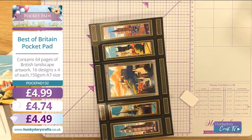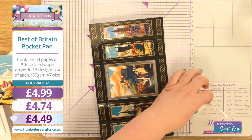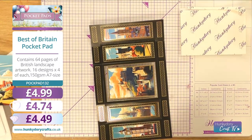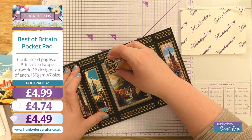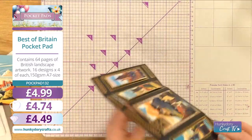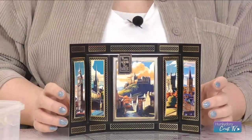I didn't. So this time I've gone into a normal book of sentiments and I've got "From Across the Miles", which I think is perfect for a card like this. Oh, that is fabulous. You've got family that have moved out of the UK. Yeah, they've moved abroad. There's so many people doing it these days, aren't there? It's so nice to be able to just remind them what they're missing out on. This beautiful scenery across the UK.